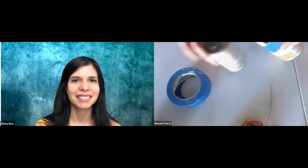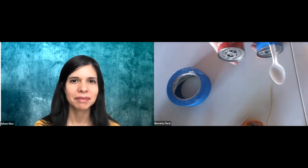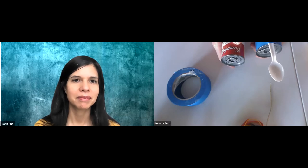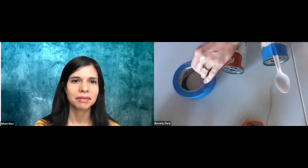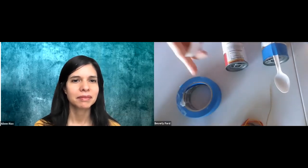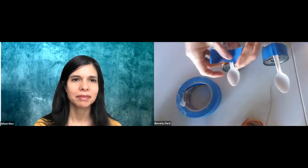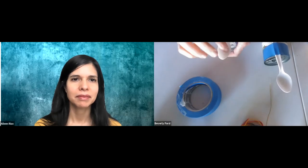Now I asked you to bring more than one can because I want you to think about maybe two different ways that you can adjust your catapult. Maybe you want to use two different kinds of tape. I'm going to adjust the height of the arm, so I'm going to make a shorter arm this next time. And then as I go to my playtime, I'm going to see how they compare. Now, one thing that was helpful is you might have a little bit of trouble holding the object onto the spoon.